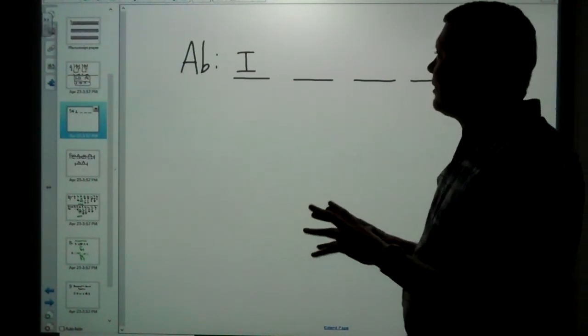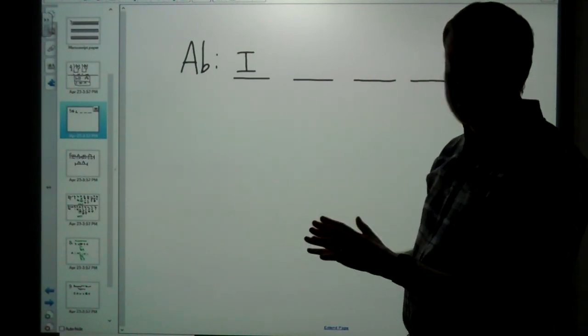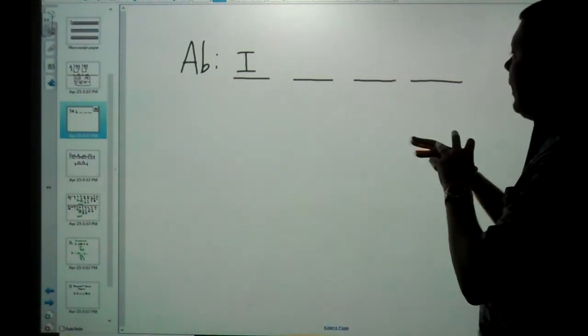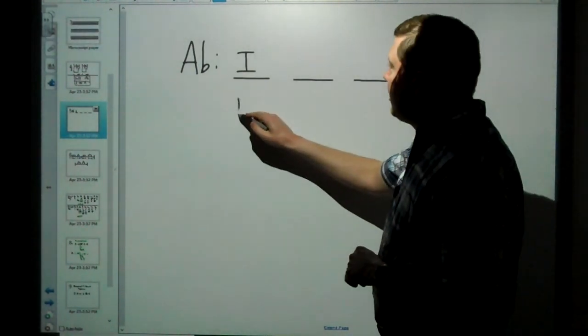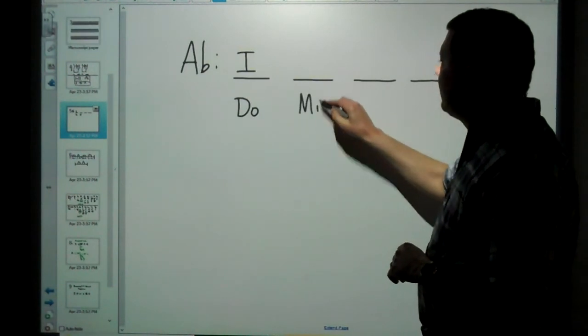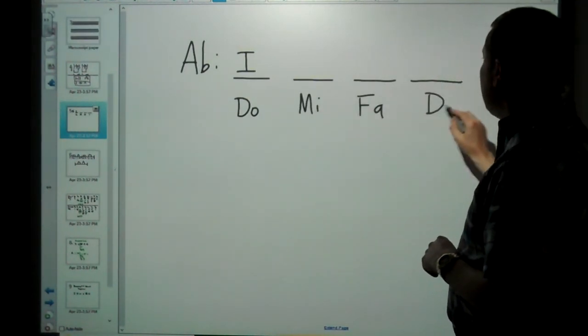If you want to listen to this a few more times before checking out the answer, pause the video or go back right now. Otherwise, I'm going to go through and show you what the chords should be for this. It's just a short progression. The bass actually started out on Do, and then it went to Mi next, and then after that it went to Fa, and then after that it went back to Do.